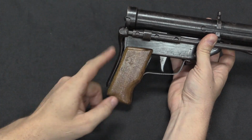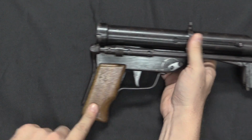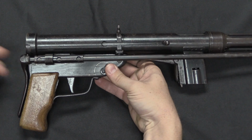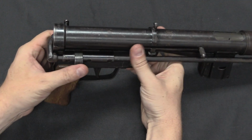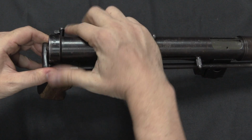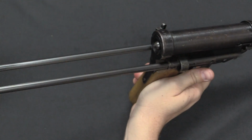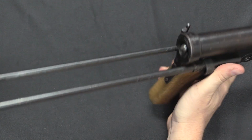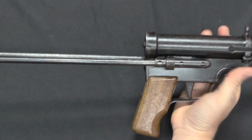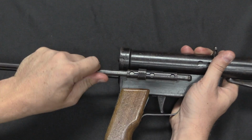The stock is pretty simple. The butt plate is contoured to fit right up against the pistol grip so that it can be stowed like this for convenient carry. And then you just depress these two little buttons, and we can pull, there we go, pull the stock out, very much like a US M3 grease gun stock. In theory, it latches in position here, but this one doesn't really want to.